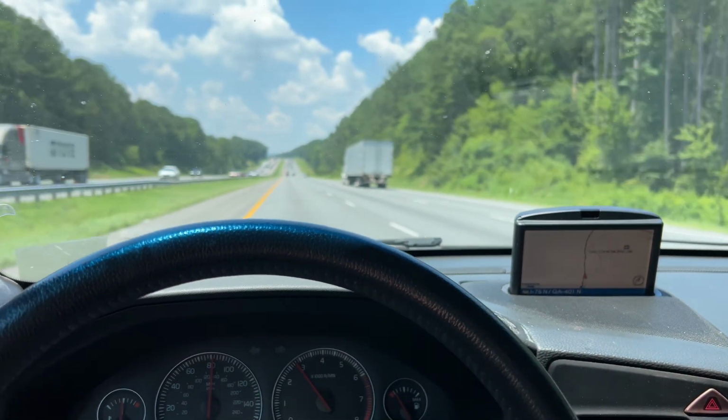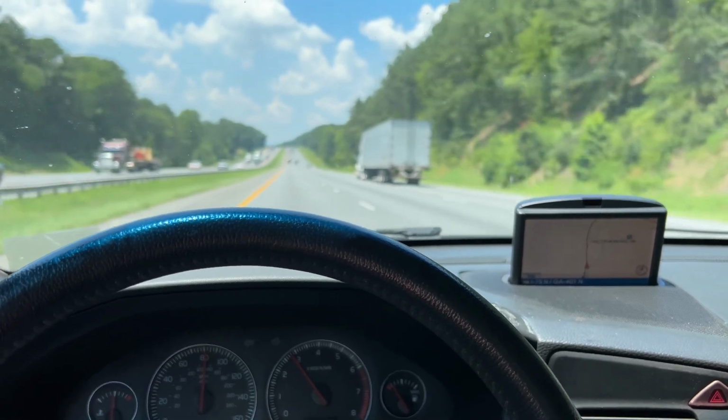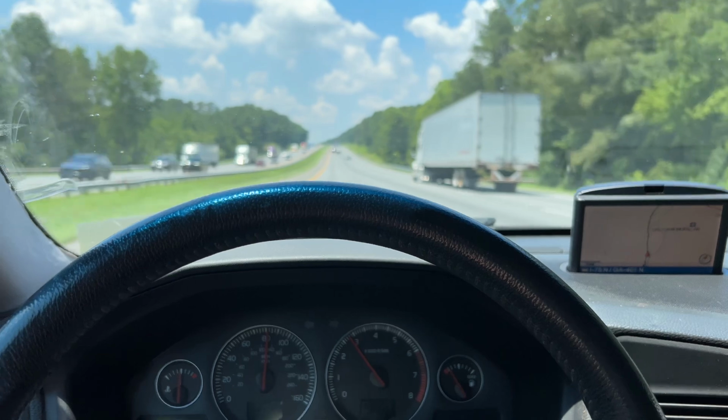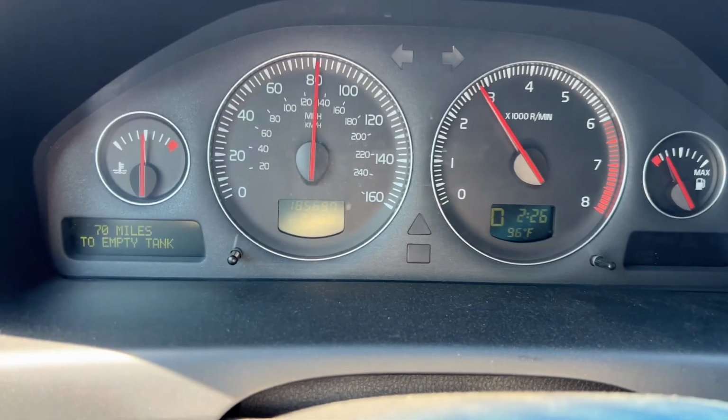Taking her for a little spin. Watch out, vehicle on shoulder ahead. Yes, I will. Taking her for a spin to Chattanooga. I got some speed racers coming up behind me. I've got the cruise control set on 82.